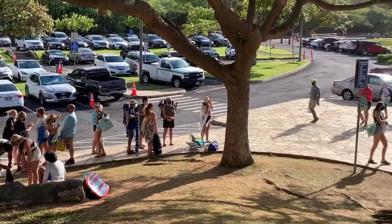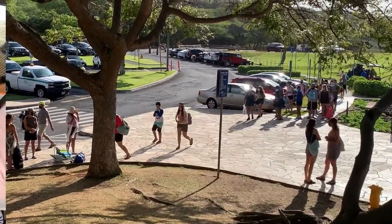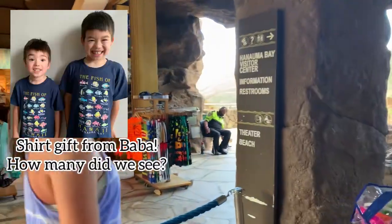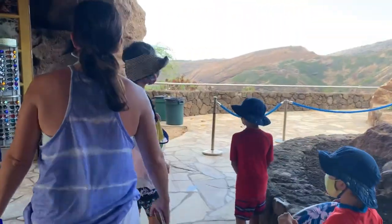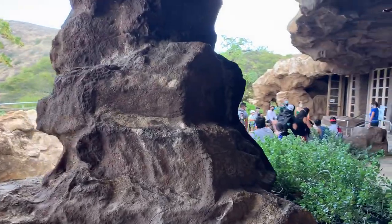Now line up for your reservation time. If your time's not there yet, if you're too early, you just wait. There's two at a time. Once they let you in, you have to pay if you need to pay. If not, you just go show them your ID, and then you pass by the gift shop and you go towards your 9-minute video that you have to watch before you go down.